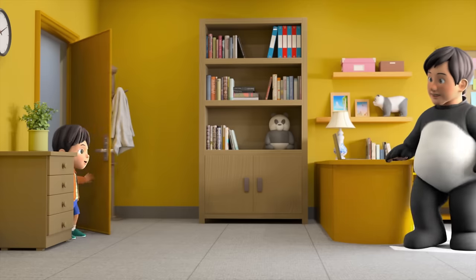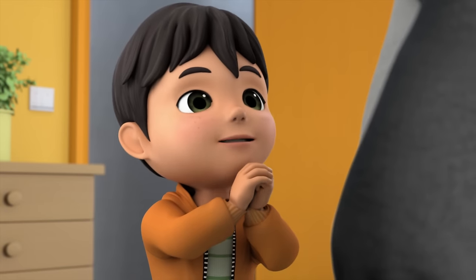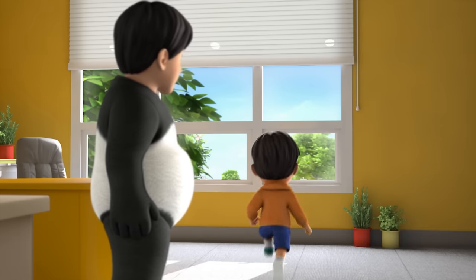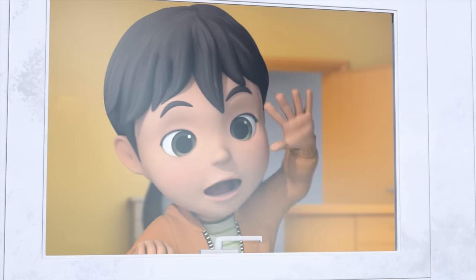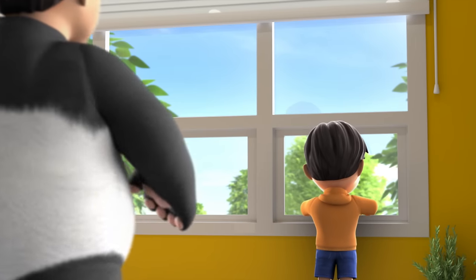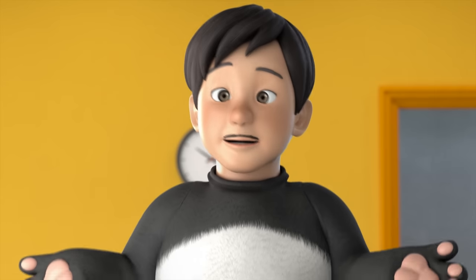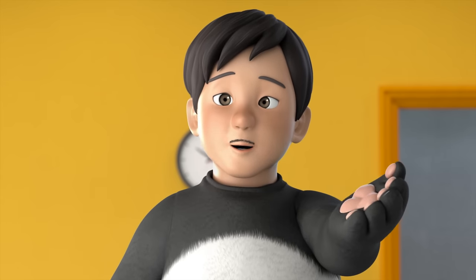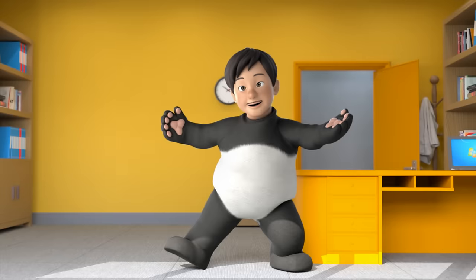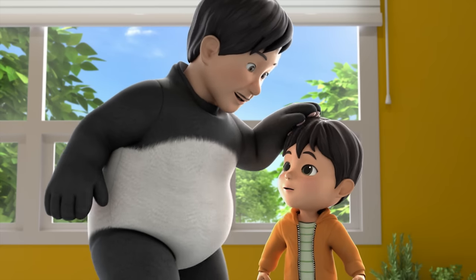Hello, Wen. I can't wait to meet the pandas, especially the cubs, Win and Min. Hello, panda pals. It's almost time for breakfast. In a few minutes. Can I help feed them? Sorry, Wen. You need a panda suit for that, like me. You can come and gather up the bamboo.